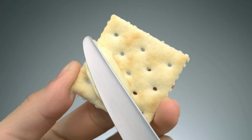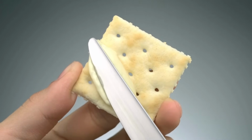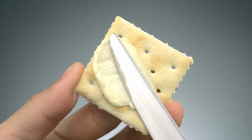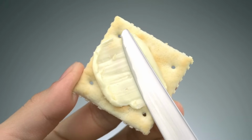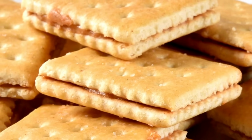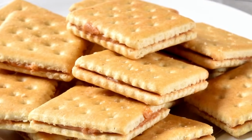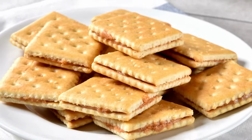For instance, some brands have even experimented with different docking techniques to create crackers with a more delicate crunch or unique mouthfeel. So the next time you bite into a cracker, you're actually enjoying the result of careful planning and years of baking science.